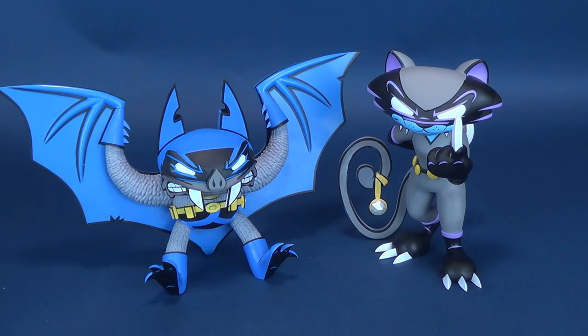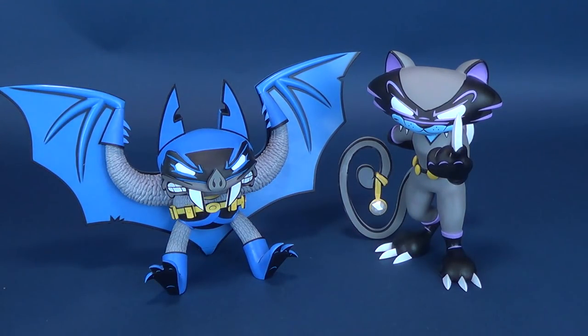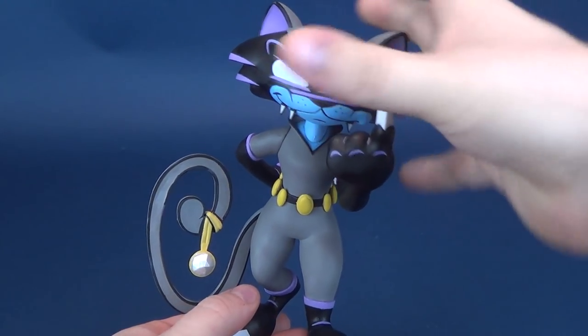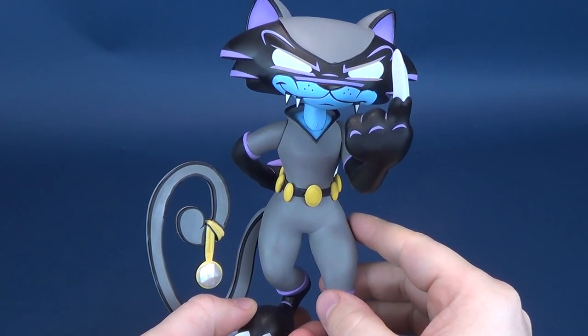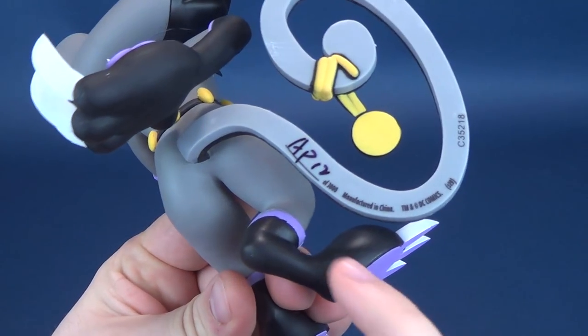Of course, taking two completely different characters and giving them his own various spins using his style of artwork. Yes, well, Batman flies away. We've already had a look at that statue. We'll have a look at Catwoman. Now, we spin the statue around and present it on the back.